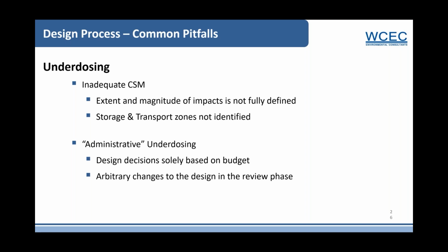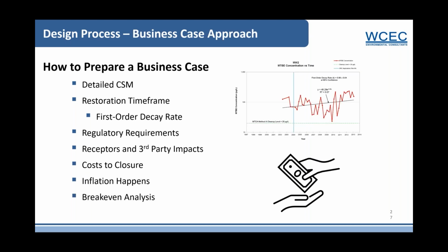And these can result in arbitrary changes to the design in a review phase. Communication with your stakeholders is key to help them understand why these changes will result in ineffective remediation and ultimately increase long-term costs for the cleanup. So for us, one of the best ways to preemptively strike against these administrative underdosings is by development of a business case approach. A typical business case approach compares the cost benefit of conducting effective remediation versus achieving closure with monitored natural attenuation long-term monitoring.